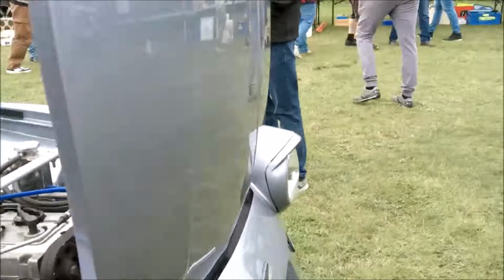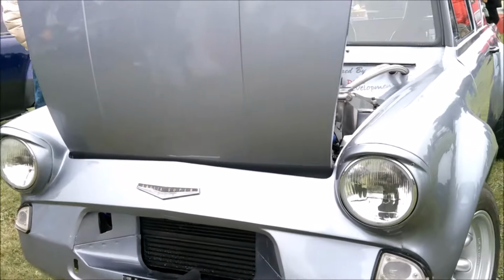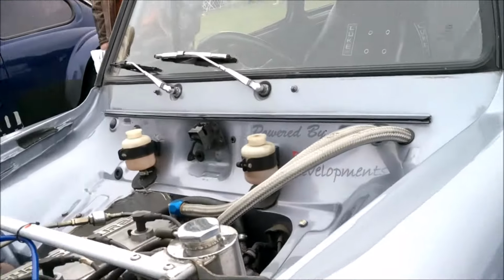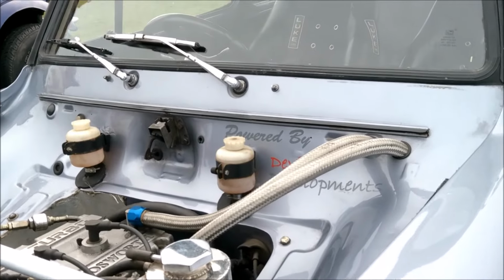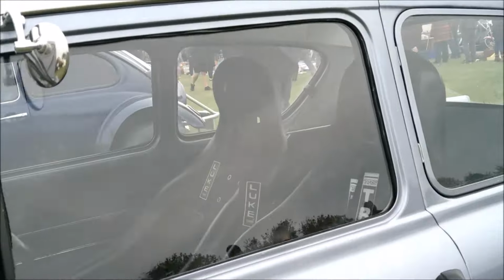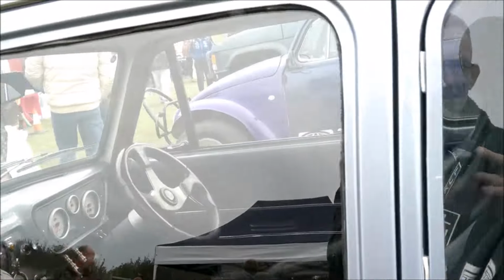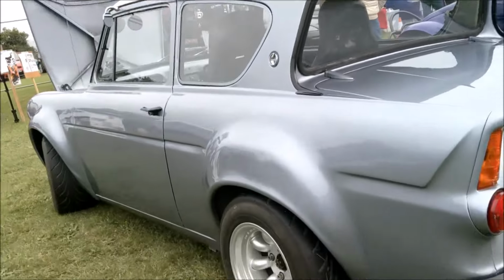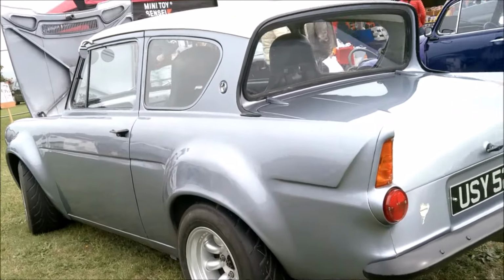What size wheels you got for yours, Keith? 10 by 13s. Okay. He's got the same seat for some putting mouth. Got a very sporty Ford Anglia here. Anglia Super. 10 by 13s. Powered by developments. Very nice engine. Interior too. Done it as a sports car means. Very flashy wheels.